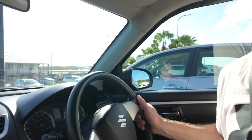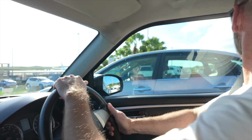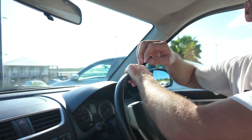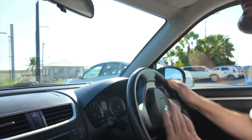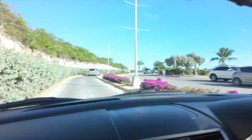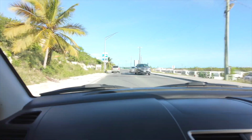Oh my God, the wheel is on the side. Where did you think it was going to be? There's no backup camera. Driving on the opposite side of the road right out of the gate was a little challenging, but we didn't have far to go, so it wasn't too bad. We got here to the place we're at.